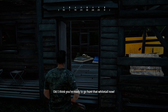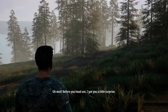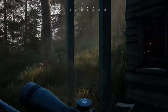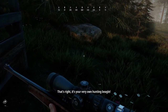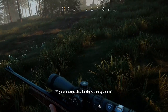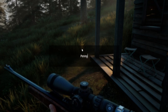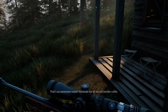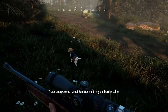I think you're ready to go hunt that whitetail now. Oh wait, before you head out, I got you a little surprise. That's right, it's your very own hunting beagle. Why don't you go ahead and give the dog a name? That's an awesome name. Reminds me of my old border collie.